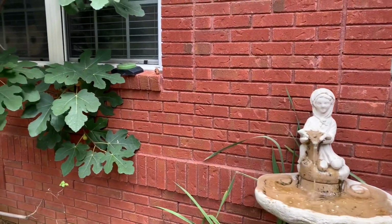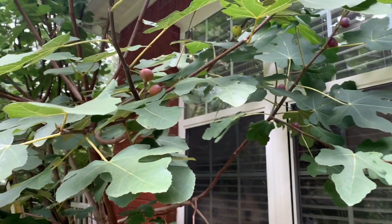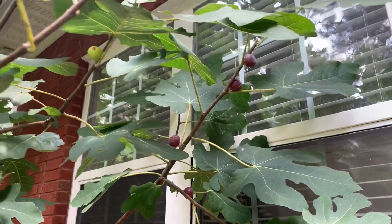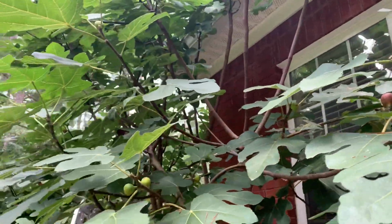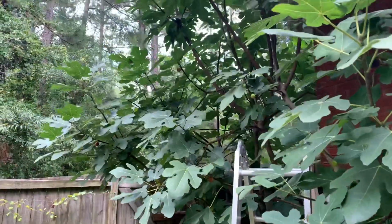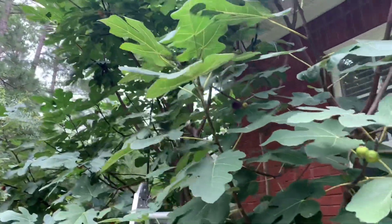All right, so let's go look in the garden briefly and then go to the garage. I thought I'd swing by the fig tree too. You can see several ripe figs. We've been picking every day, and I made one batch of fig jam. If you haven't seen that, you should check out that video. But I'm going to be making another batch today or tomorrow.